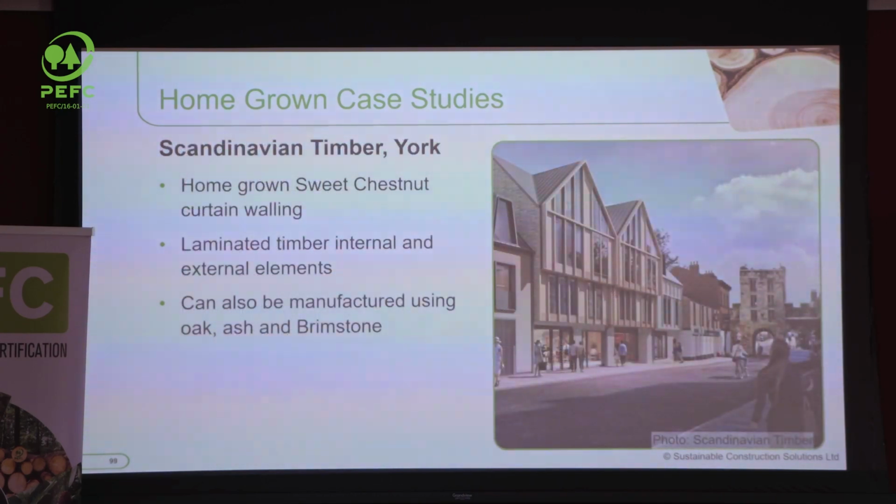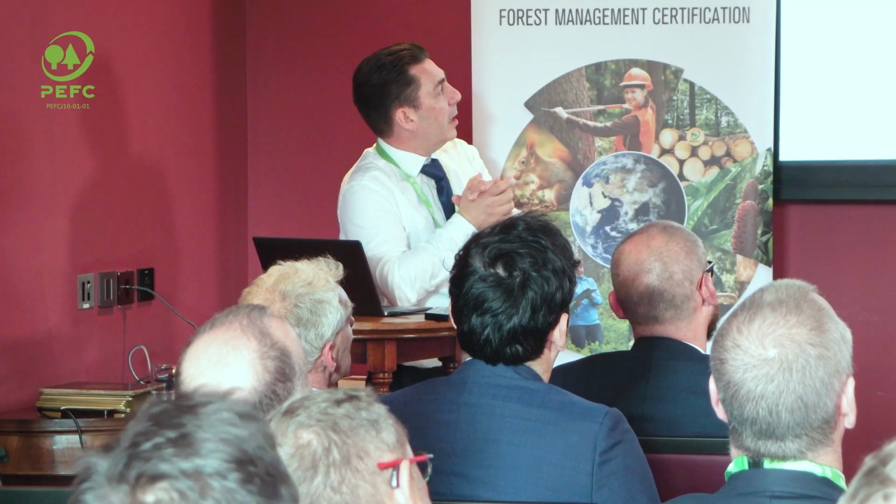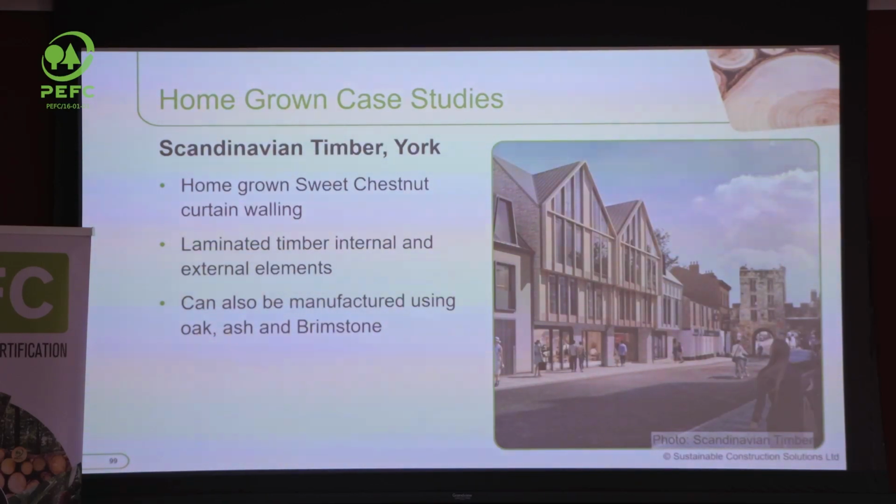And on the hardwood side of things, starting to get some movement here. Homegrown sweet chestnut curtain walling. This is Scandinavian timber on a project in York.